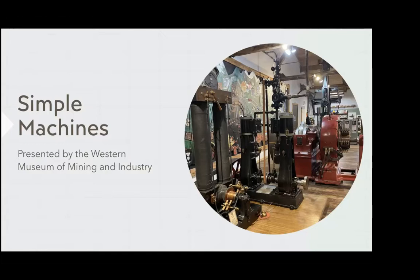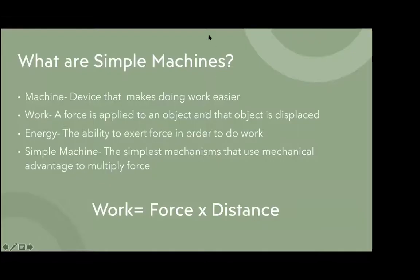All right. Very good. So machines, at their most basic, are just devices that help us to do work. And the scientific definition of work is when we apply a force to an object and it displaces or moves that object. Energy is our ability to exert that force on an object. And work is represented by the equation work equals force times distance. So when we have work to do, it's always the same amount of work, but we can change the amount of force we're applying or the distance that we are pushing, pulling, lifting, or separating these objects.